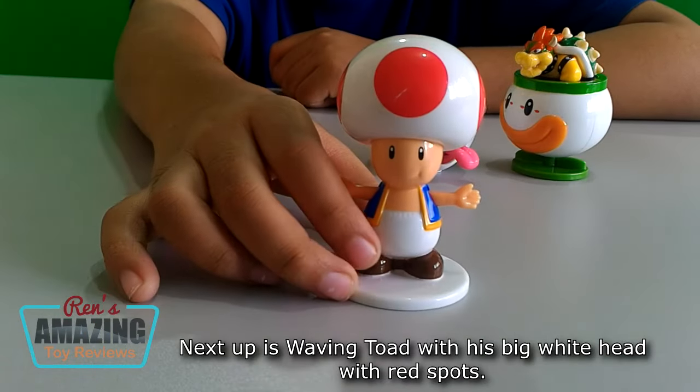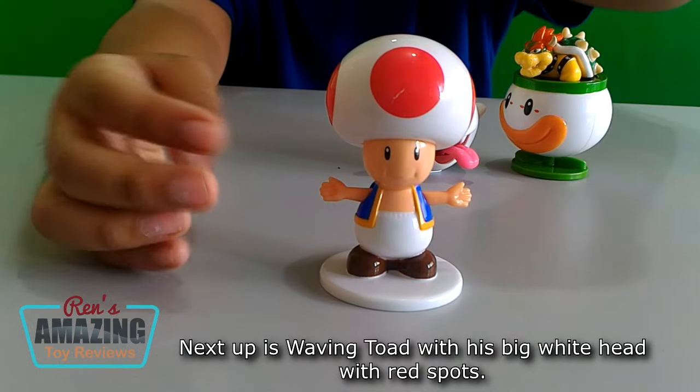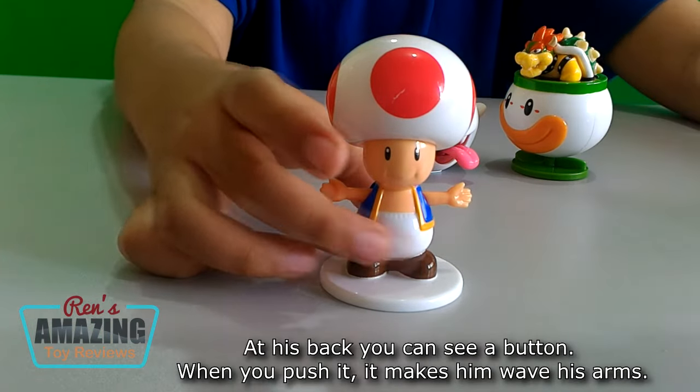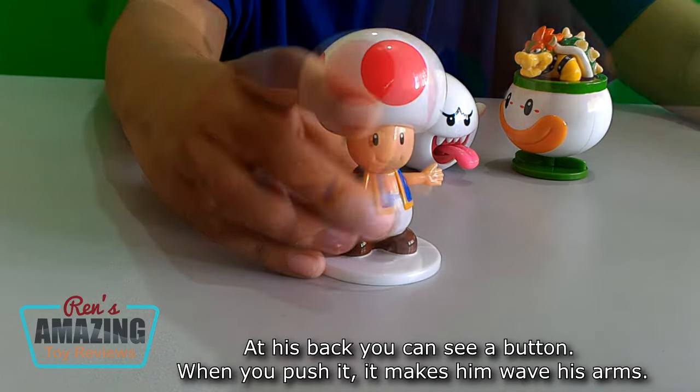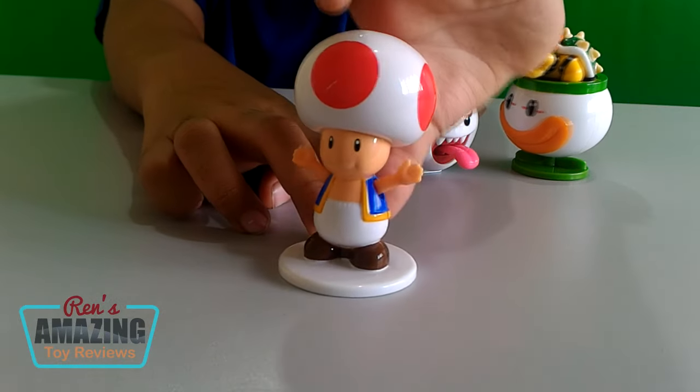Next up is Waving Tom with his big white head with red spots. At his back, you can see a button. When you push it, it makes him wave his arms.